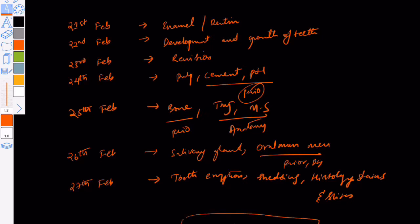I don't want anyone opening this book and reading full time, covering all the aspects. Just try to be smarter. Individually, for each topic, for example enamel and dentin, how you need to do it, where you need to do it, and in which sequence you have to do it will be discussed on the group.